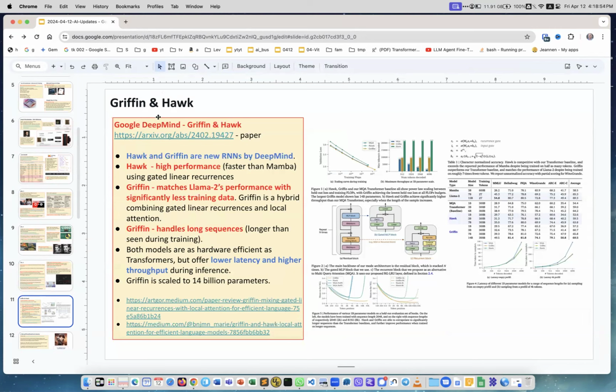Okay, Griffin and Hawk, they're coming from Google DeepMind. There are two models. They basically are RNNs, but with some twist. Hawk is high performance, faster than Mamba. Remember the Mamba project, which was published in December, and they're using gated linear recurrences. Griffin matches Llama 2 performance, but achieves it with much less training data, and it can handle long sequences. Both models are as hardware efficient as transformers, but with low latency and high throughput. Griffin was scaled to 14 billion parameters. So it is kind of new research which shows the possibilities of these new models.